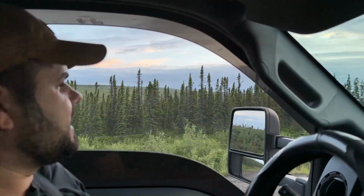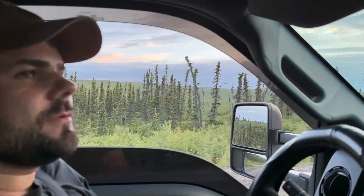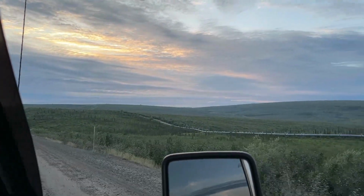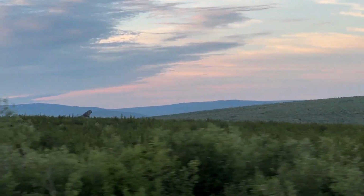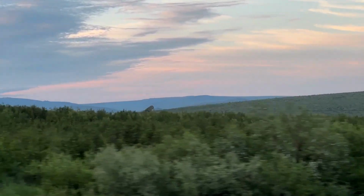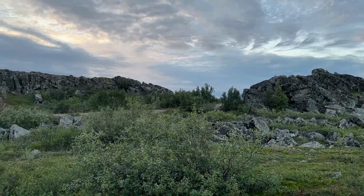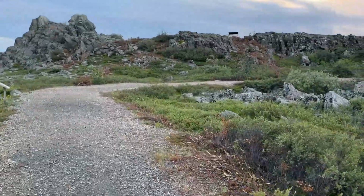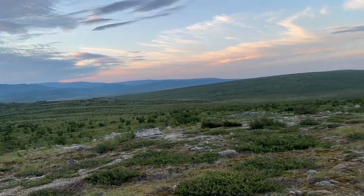The pine trees have been getting skinnier and skinnier, and now they're starting to slowly go away. We're starting to see more shrubs now. All of a sudden, the pine trees are gone. It's just the low shrubs. It's about 12 o'clock. We've reached Finger Mountain. It's crazy how the terrain has changed. It's just small shrubs and rocks, and that's it.